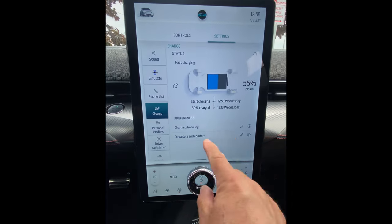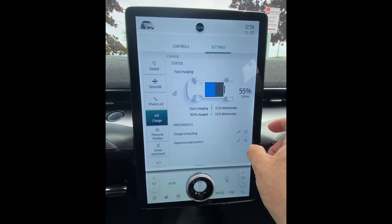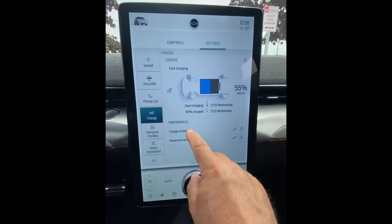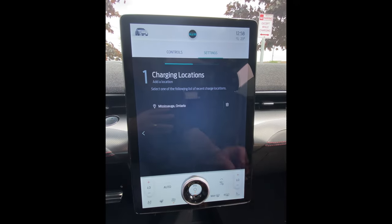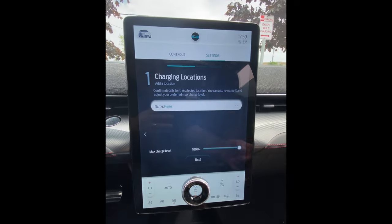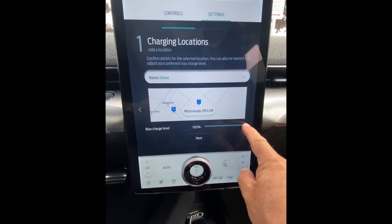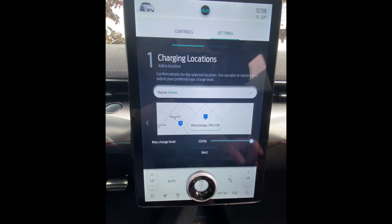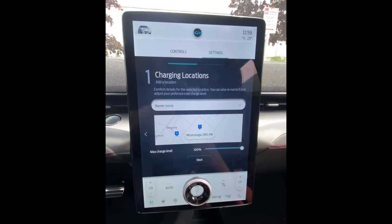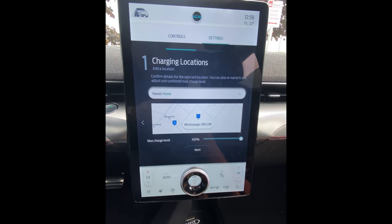So at home charging, as an example, if I look at home, it should be in here. Let me just bring it up. Let me add a location. If I just say whatever, here's where you can do it. You can call it home, and then here's the slider that you can change what you want to charge to. So you need to set up the location where you're going to charge to if it's something consistent.